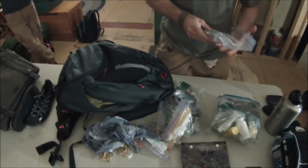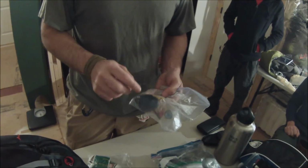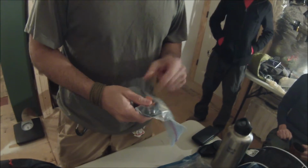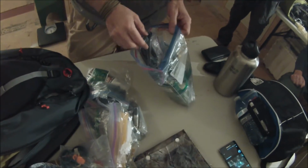And let's cover them. Here we go. Another backup compass, another backup ferrous rod, a whistle, a magnifying glass, and another backup compass. I have a lot of compasses, all by a high quality company called Suunto.